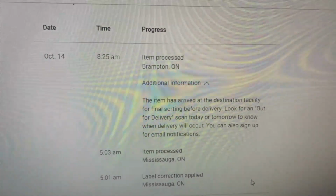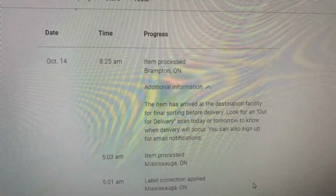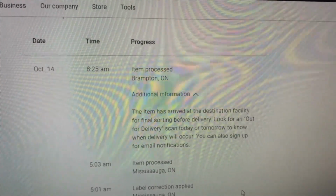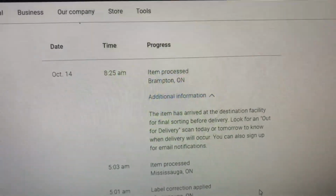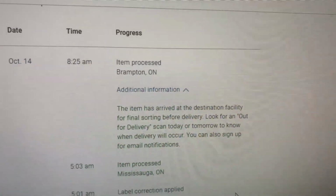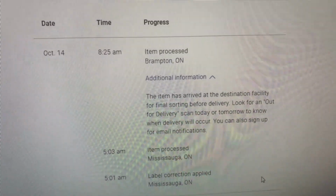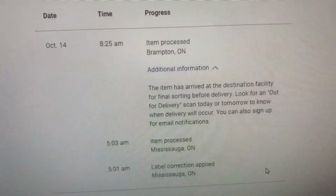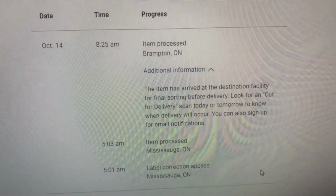And so it arrived at 5 a.m. in Mississauga. So that took almost 12 hours. Oh wait, no. Well, not quite 12 hours, if that was at 5. Actually, if it left Montreal, I believe it was about 3 p.m., so that took about 17 hours, oh wait, no, 14 hours. I'm bad at math right now.